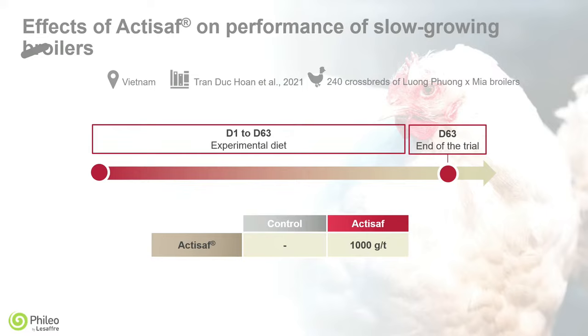The same kind of breed and also slow-growing birds. And I think there are good opportunities to test Actisaf in such a condition. This is what was done in this trial in Vietnam 2 years ago. So they tested Actisaf at 1 kilogram per ton during 9 weeks.